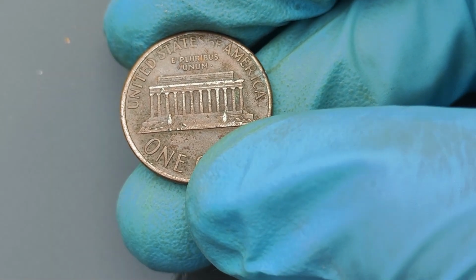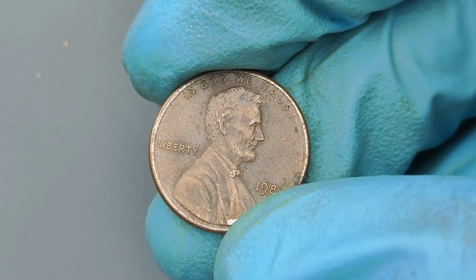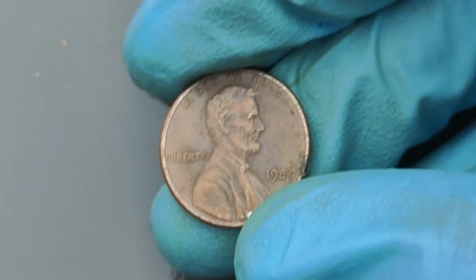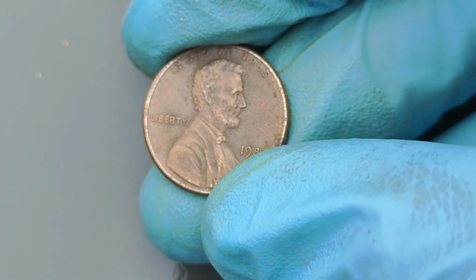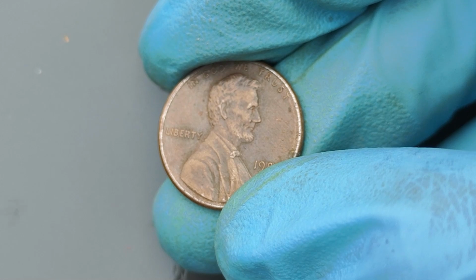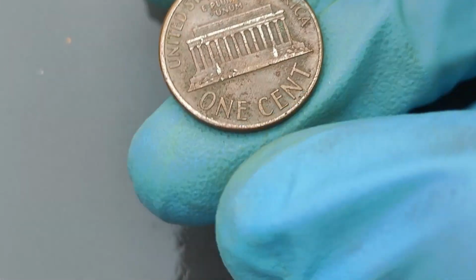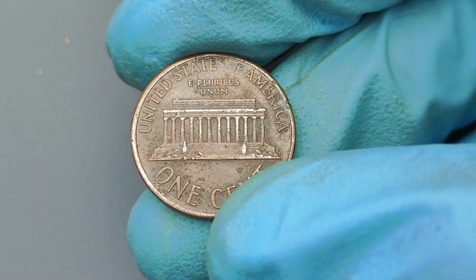So, now the $1 million, or should I say $5 million, question: do you have one of these rare pennies sitting somewhere in your home? There's only one way to find out. Start searching, start checking, and who knows? This could be your once-in-a-lifetime opportunity to turn a single penny into generational wealth.